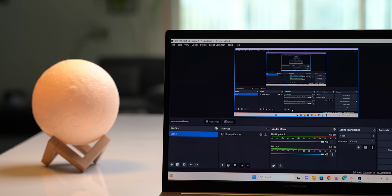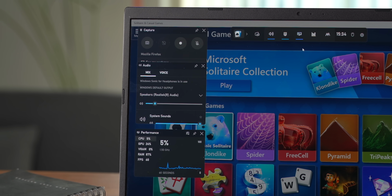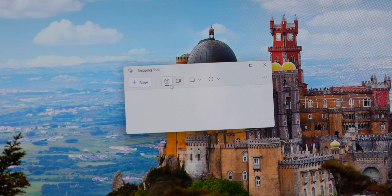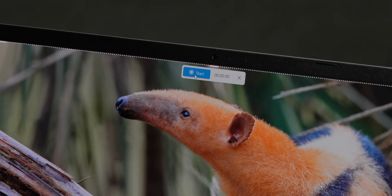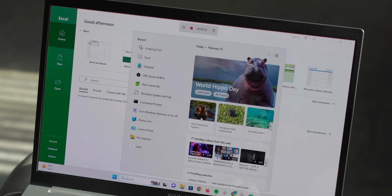Another thing that's now native to Windows 11 is screen recording. In the past, we've either used third-party apps like OBS to record screen, or we have been using the Game Bar screen recorder, which was limited to only apps. The good news is Windows 11 snipping tool now has a screen recorder built in. All you need to do is open the snipping tool, select this record option. Now I can hit new, select the area I want to record, and click on start. Now I can record the desktop, any apps, multiple apps on the screen, everything. There's no limitation, and it just works.